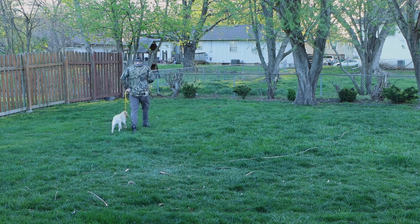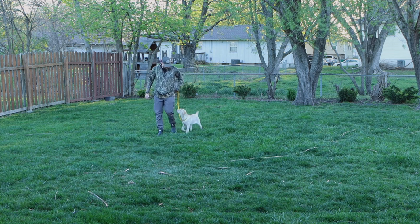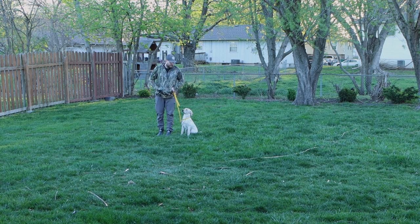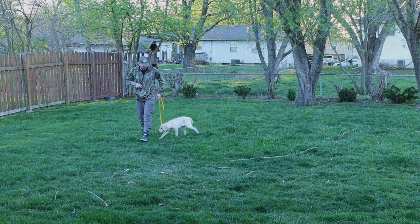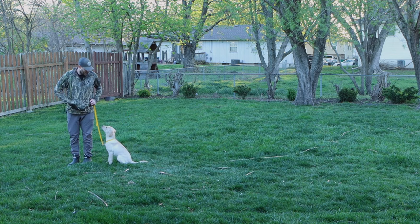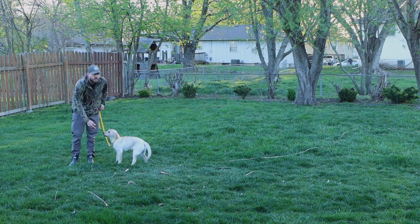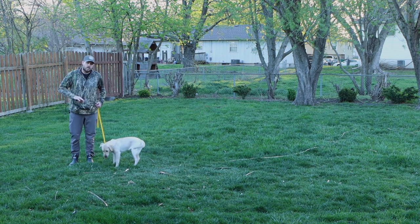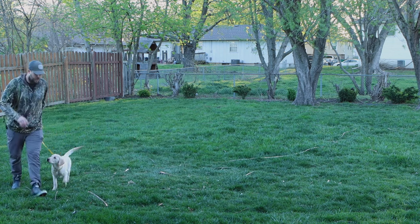Good. Now I got the whistle, and we're gonna do a little bit of whistle sit action. That's one thing that I learned with Cora is super important, is getting that whistle sit training done. Good girl. She does do this thing where she turns toward me, which at heel, you really don't want that, but I know with a whistle sit, I do want that, so I'm kind of letting it ride out. It's something I can fix later if I need to.